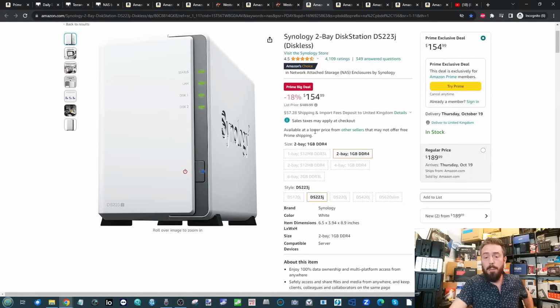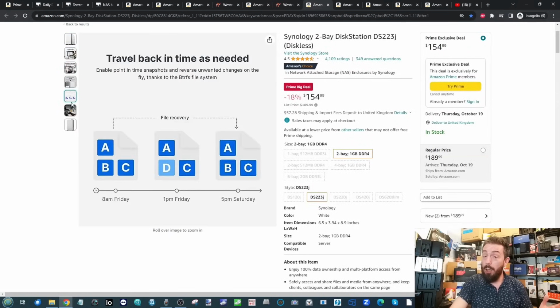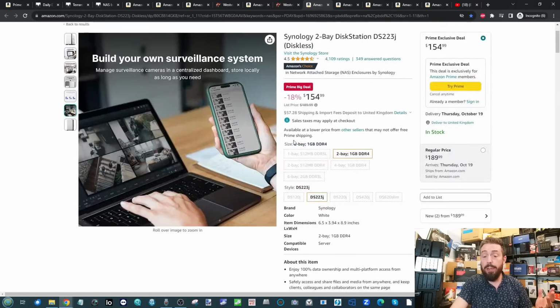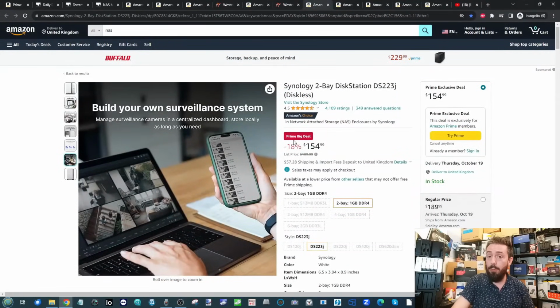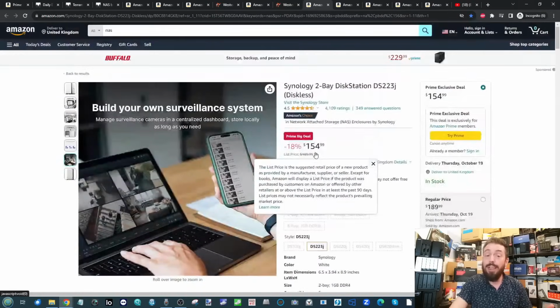Running on a quad-core ARM-based processor and 1 gig of DDR4 memory, it's not going to blow you away, but it runs DSM 7.2 and a number of its key applications and services. We've done a review for it, we've done a Before You Buy, we've done Plex testing, and overall, I say Plex using the Docker application, it ran really well for what it is, and for a Synology NAS at $154, it's quite a bargain.